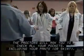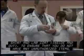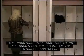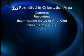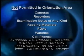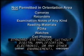The proctors will ask you to check all your pockets, including your pants or skirt, shirt, and lab coat inside and out, to ensure that you do not have any unauthorized items. The proctors will ask you to put all unauthorized items in the storage cubicles. You may not keep cameras, recorders, examination notes of any kind, reading material, PDAs, watches, cell phones, beepers, and medical equipment other than a standard stethoscope without digital amplification, electronic, or any other enhancement in the orientation area.